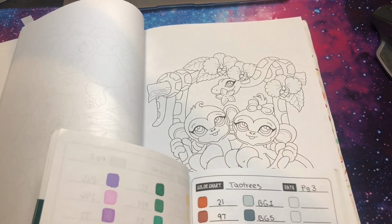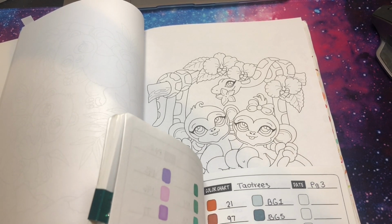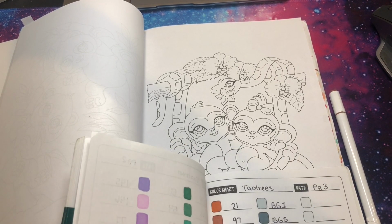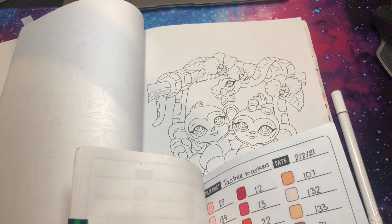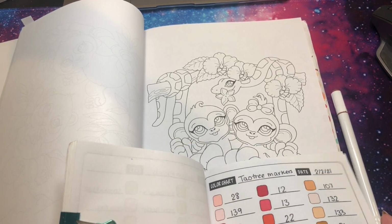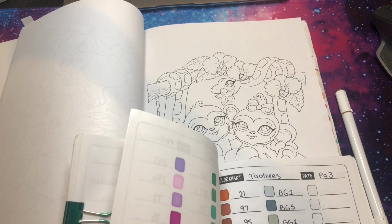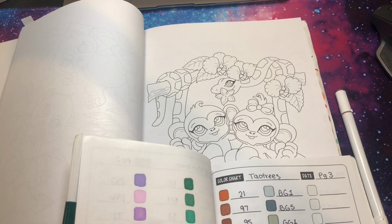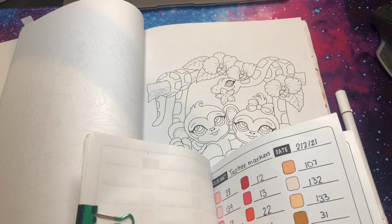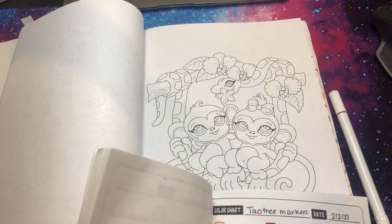I'm gonna do both monkeys in 102, and then I'm gonna do their insides different. So I'm gonna do 21, I think, maybe 21 and 31. Color choice is the hardest part of any picture. I'm so sorry. 21. I think I like that one. 21. Let's do it. 21 and 31. No time to waste. Let's just go for it.